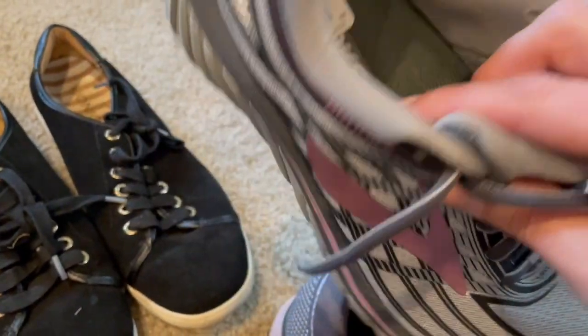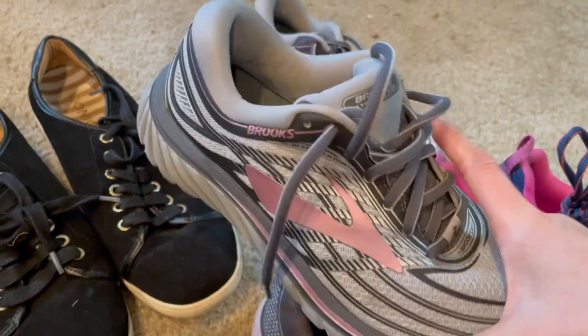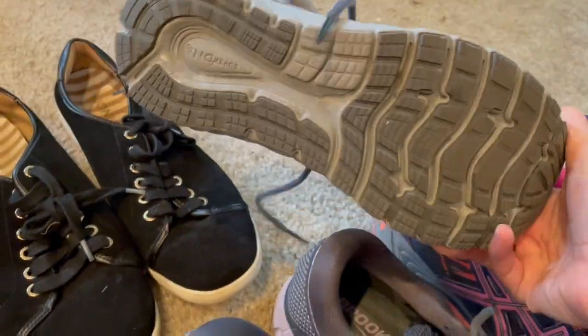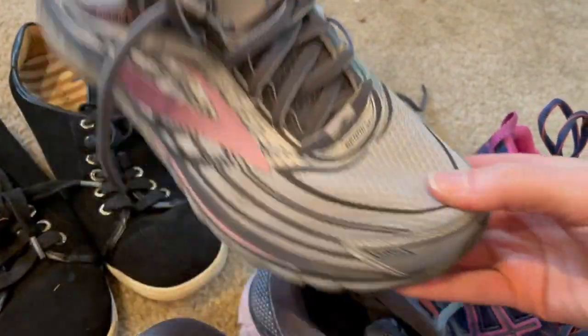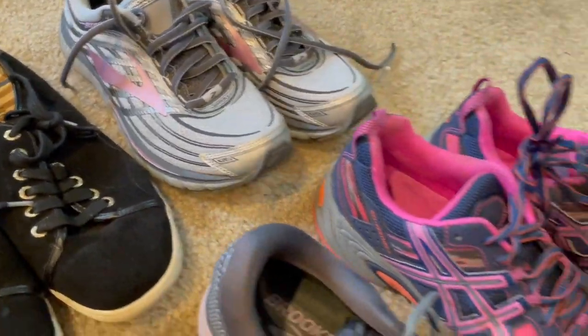I saw they had like 2 other pairs of these that were like $30, so I don't know what they're doing, but these look like they're in great condition, so I'm not sure why they were priced so much lower than the other ones, but look at the condition. They look perfect, so definitely worth picking those up.